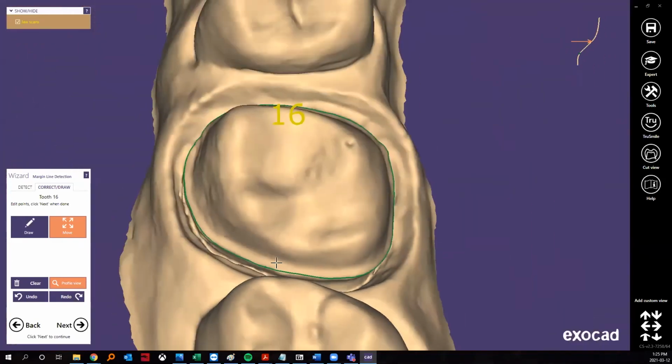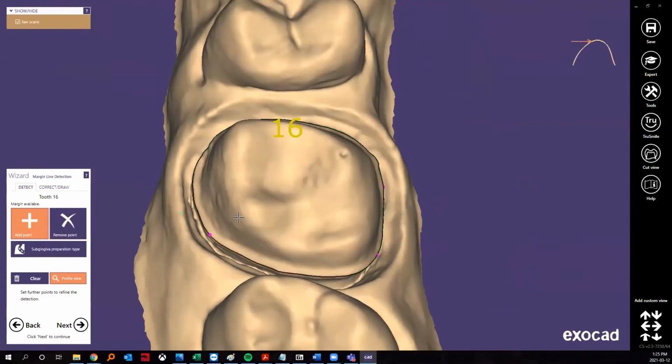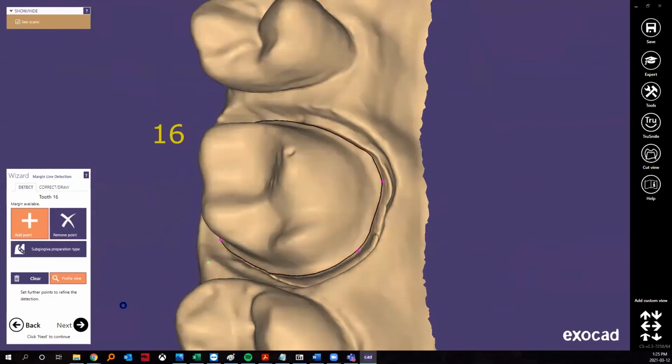And again, this is not mandatory. The Detect, I would say most of the time is good enough. And then you can just hit next.